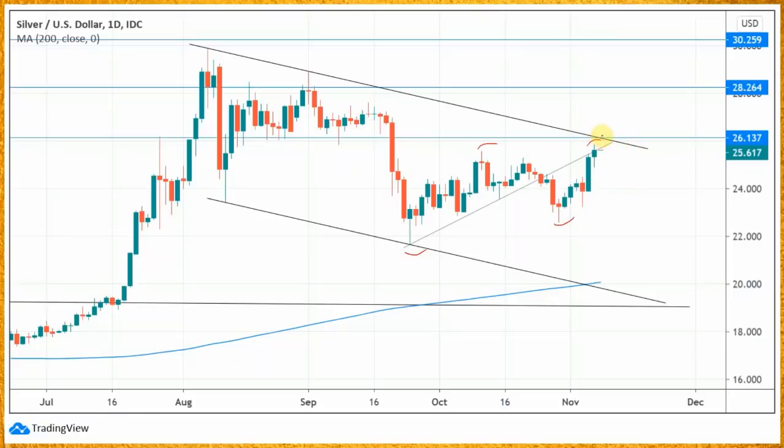which suggests that this is the price that we're going to look for if we're looking for a breakout from this channel, and that would fit with this resistance line which we drew months and months back at 26.13. We've also got this trend line here, and just like gold, it's just testing the underside of that trend line.